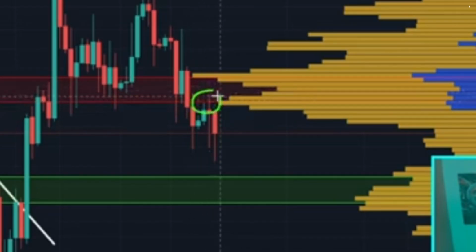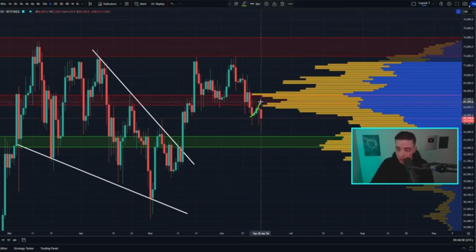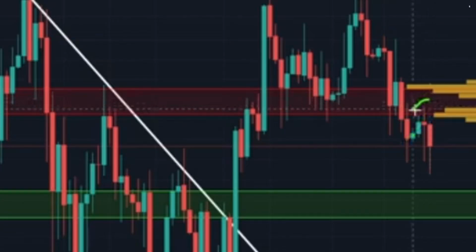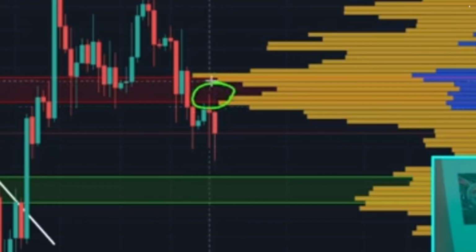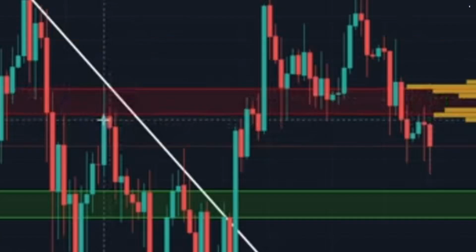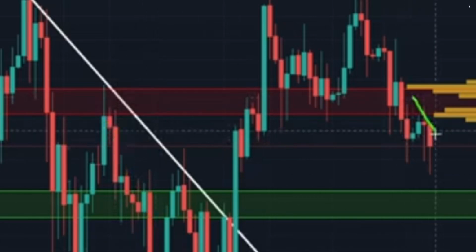Because as we can see here, we did see that slight bullish relief over the weekend, which was expected to retest this area. And now we've rejected from that area, once again confirming it as resistance as what we've seen previously. And the last time this happened, we actually saw a further pullback, at least in the shorter term.